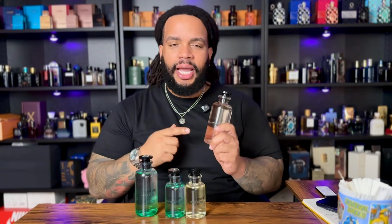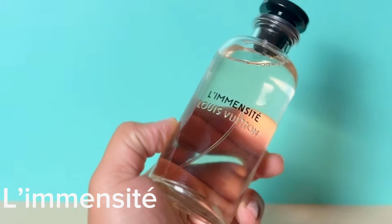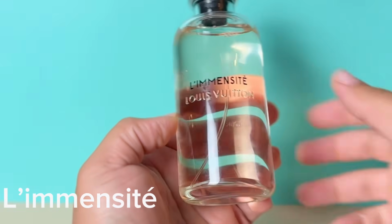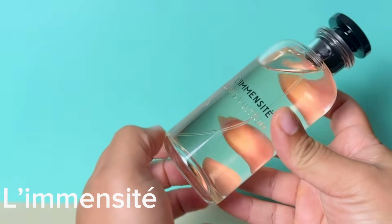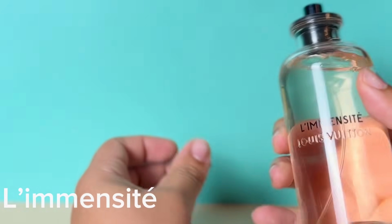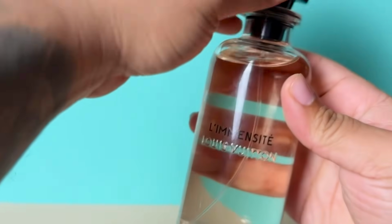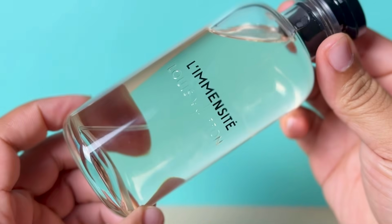Now with L'Immensité, you got this spicy, ambery, still fresh, but this is gonna be a year-round, more versatile fragrance than Pacific Chill. Of course, you got the ginger, grapefruit, then there's a little bit of vanilla on the base, but it doesn't come out as bright as you would think. So don't put this in the gourmand category at all. This is your everyday, fresh, ambery, spicy fragrance.